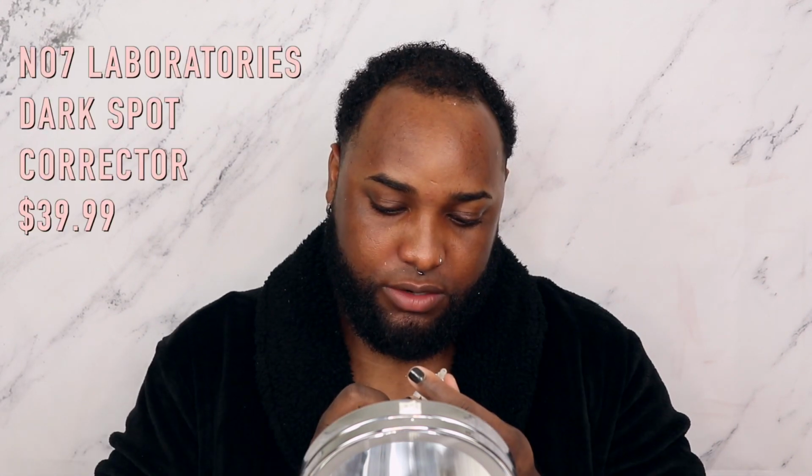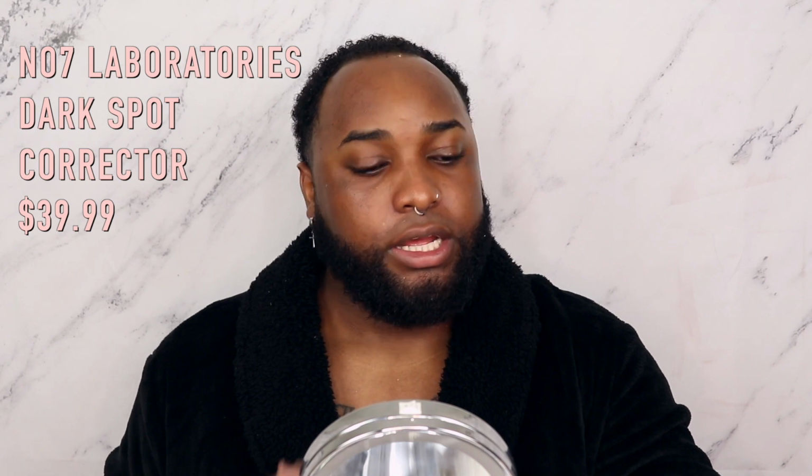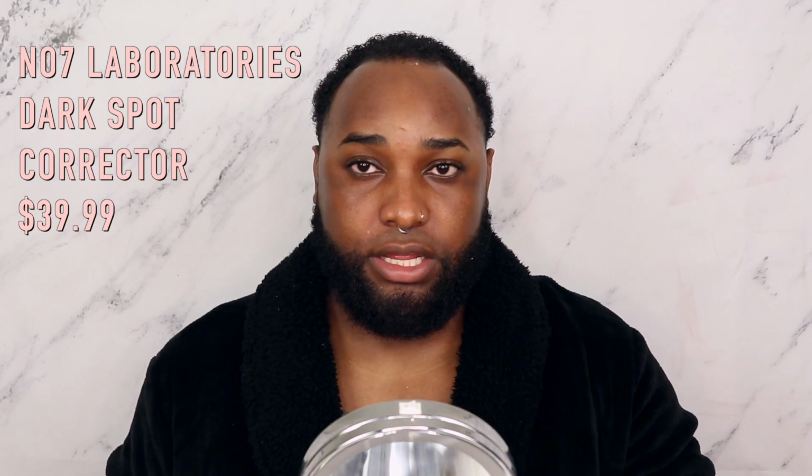And this is made with ingredients like Sephora, not the store, but the actual ingredient, licorice, as well as vitamin C, which are all used to help with brightening and evening out skin complexions. And this product is good for those who are dealing with things like hyperpigmentation, sun damage, acne scarring. It's a spot correcting serum, so you literally take a small amount and apply it to the area. So I have a scar here that needs it.